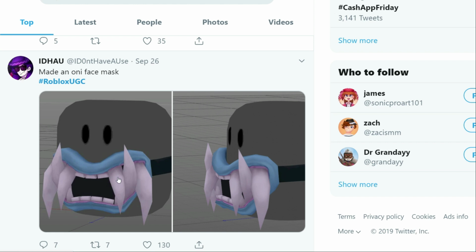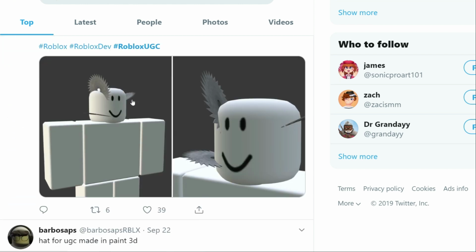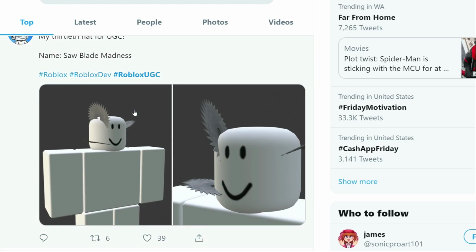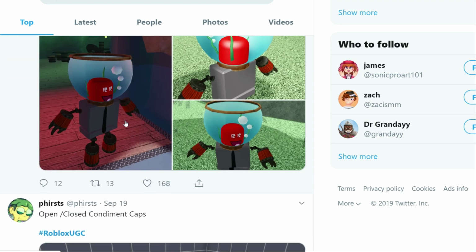But wait, what is this? Crazy. Made an Oni face mask. Nice. I actually want that one to come out because that is hardcore. Look at those fangs. Yes, I love it. And this, very interesting. Looks like it's maybe something from the movie Saw. I don't know. Saw Blade Madness. But a lot of these are maybe not going to hit the catalog.